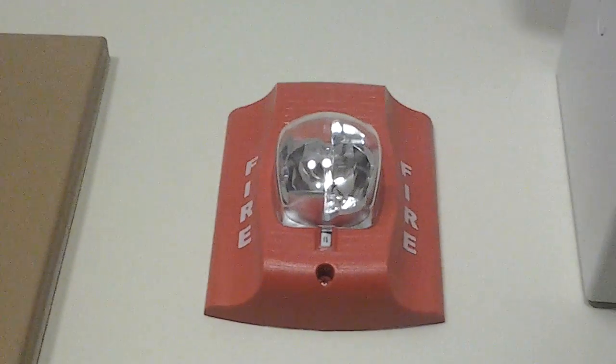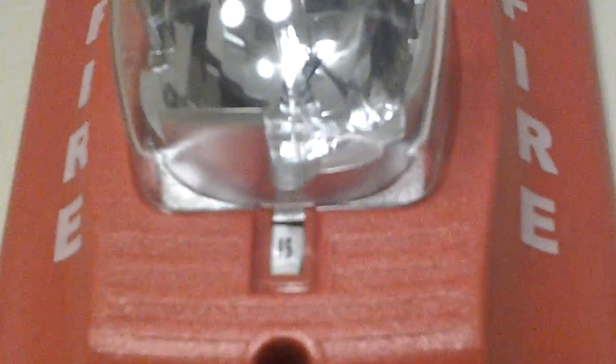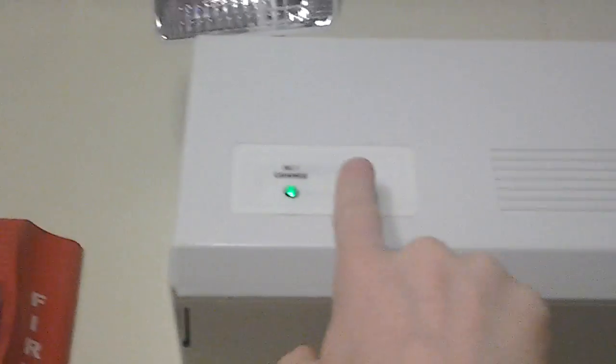Spectre Alert Advance, a strobe only version, set 15 candela. You see there's a strobe, and we have an exit sign now, emergency light. So let's go and test it.